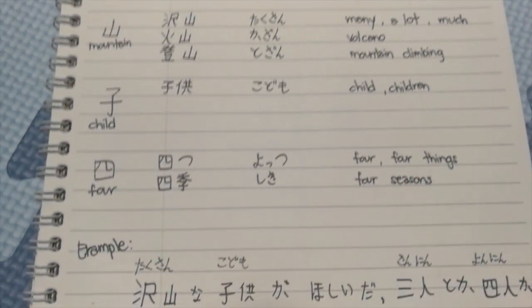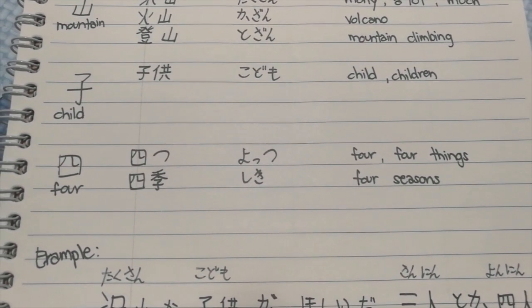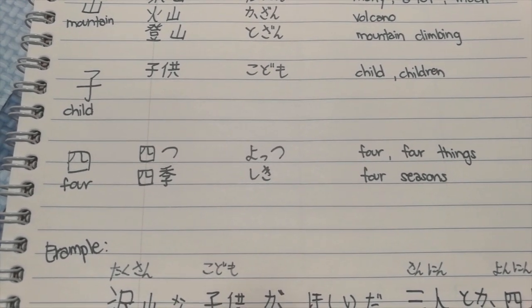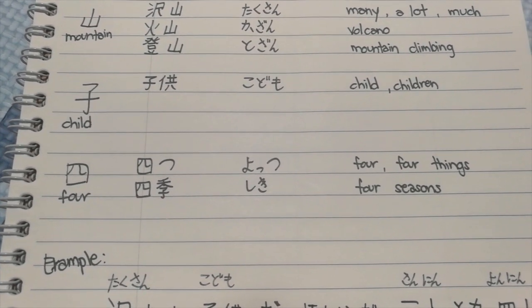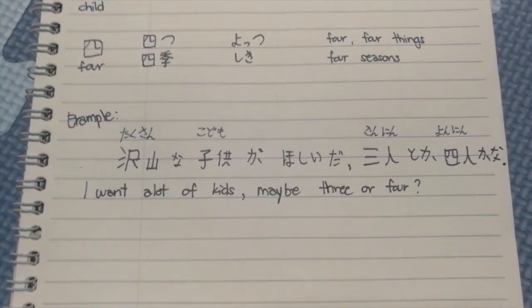Alright, and the fourth one we have for today is kanji for 4, and that's yotsu. 4 or 4 things. And we have kanji for 4 seasons, which is shiki. 4 seasons. Alright. So we go to our example for today.